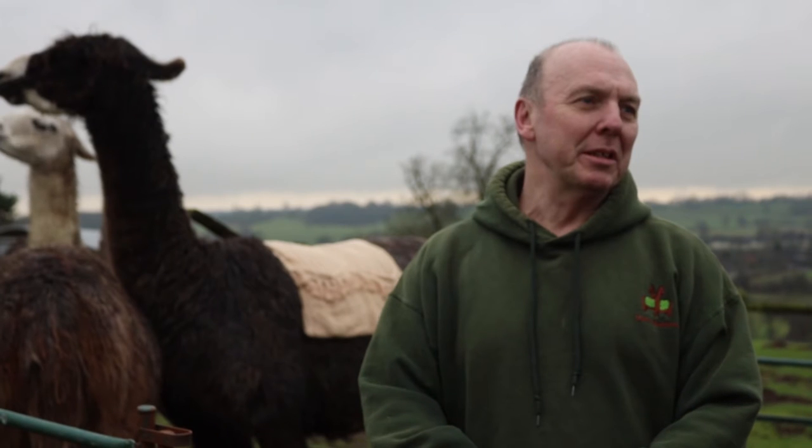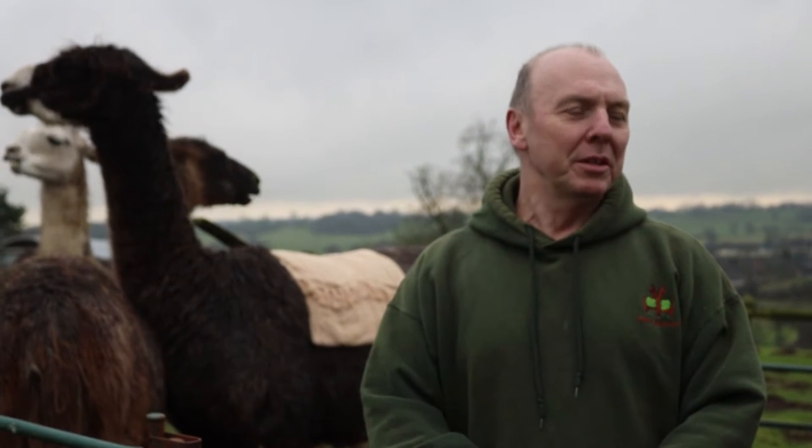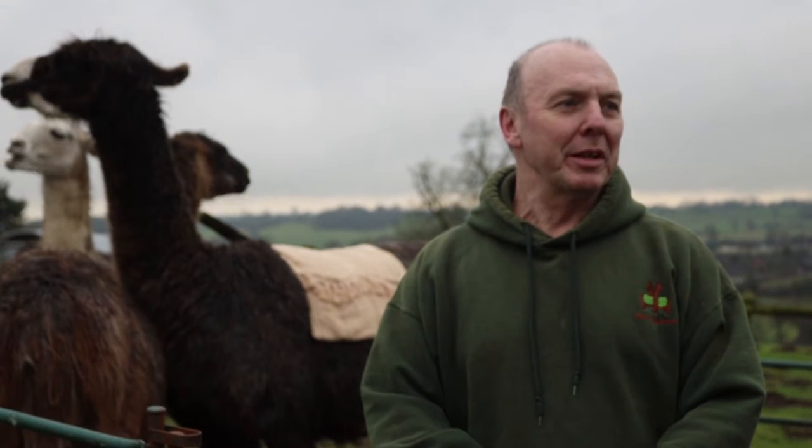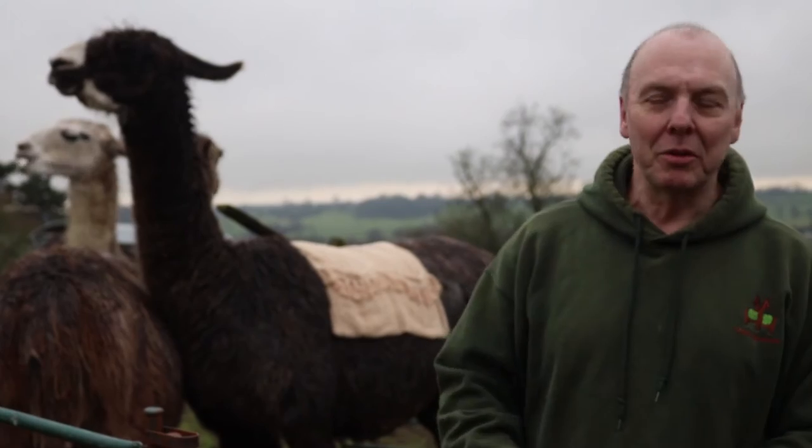It was a difficult time setting up because you've got to take time to really set the business up and get known in the environment. But it's been good now, certainly for the last 7 or 8 years. We've got 7 llamas at the moment. That's really down to the size of the property that we've got. 7 is a good number.